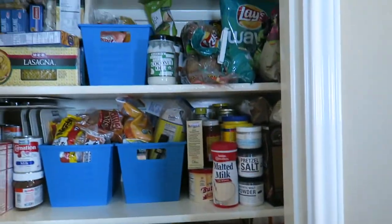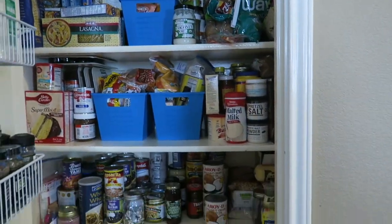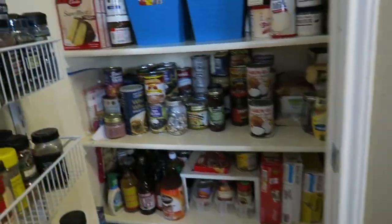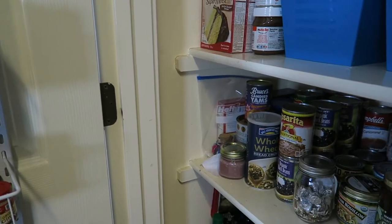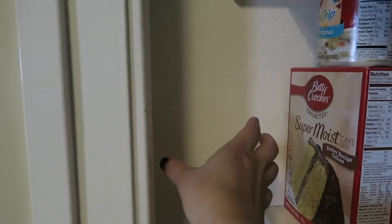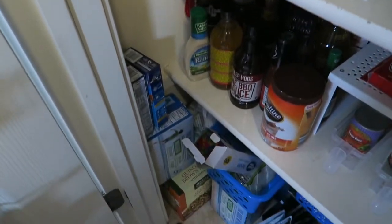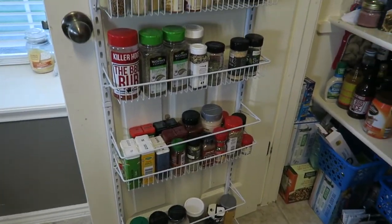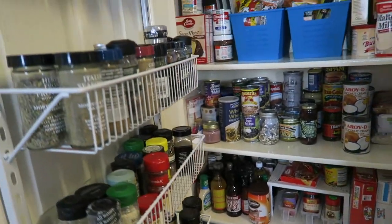Ultimately my goal is to get it even more organized than this, but it's such a small space. I need to figure out what to put on the sides to use up that dead space. I've seen people put baskets, but it's so narrow. I don't know what I can put there. So for now, I just have things on the floor on the side, so it looks like it's out of the way. My spices still look pretty good, and that is it.